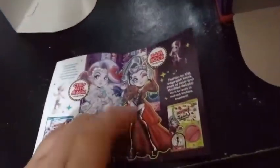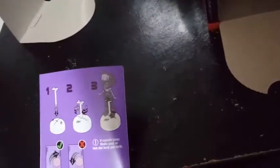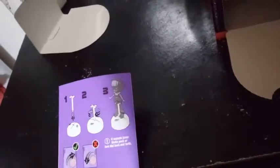I wasn't able to get Ramrock at this point. I think I might find one, but I do have one of all the other ones. And then it says on the back here that if your capsule jams, shake the pack and turn the dial back and forth. And it also shows you how to build a stand for your doll, which is pretty awesome.